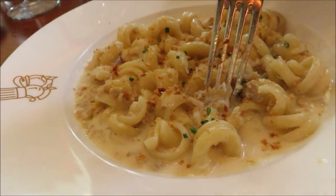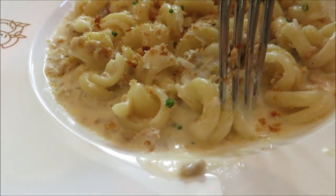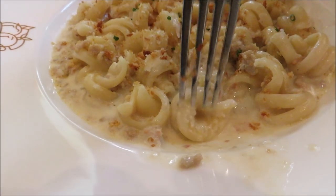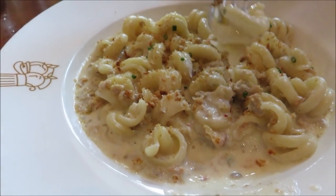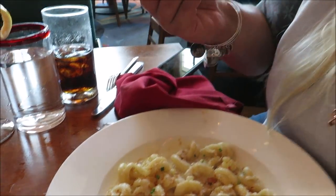I'm very excited to try this. And Yip's chicken sausage ragu. Look at that. Oh my goodness. Where's the chicken sausage though? It's probably inside of something. Wow. You forgot to eat the chicken sausage. Oh, thank you. It's good.